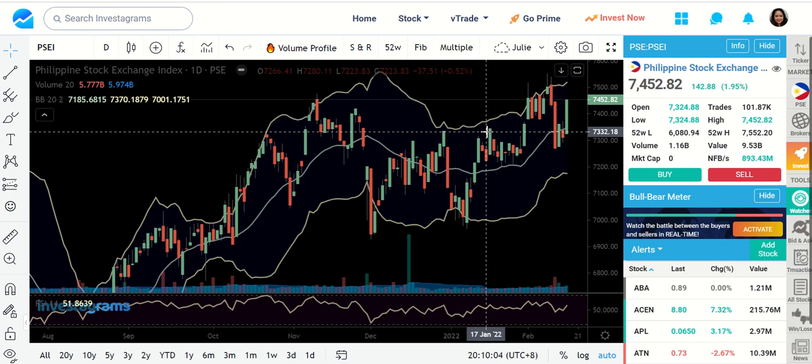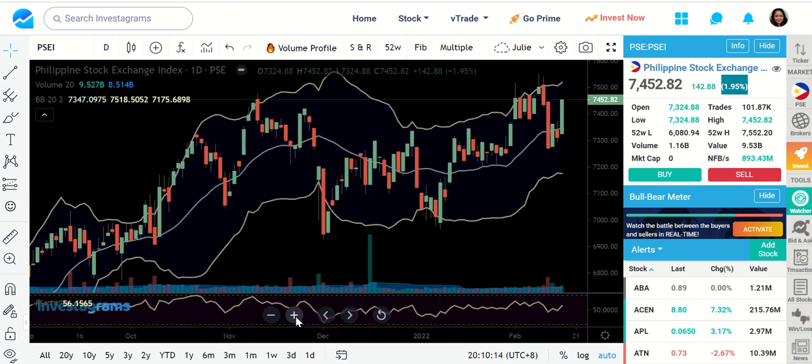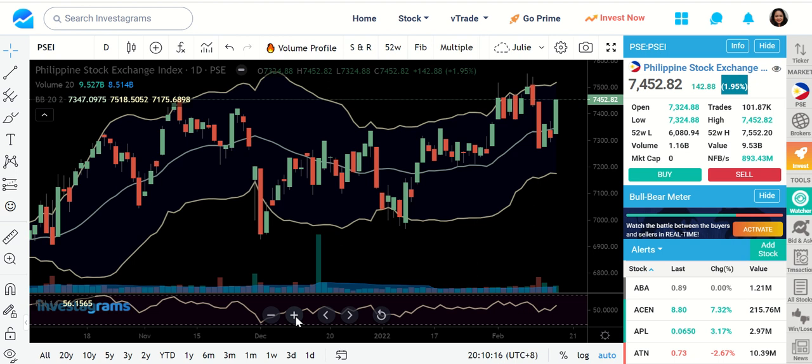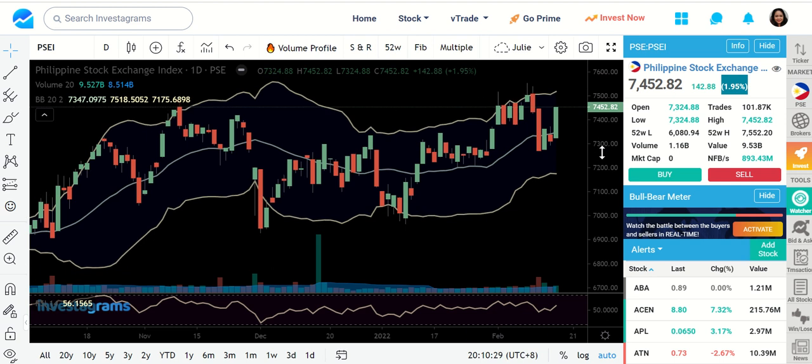Now let's start. The index today had a nice 1.95% increase in our price. So good job. This means that a lot of our big players, the blue chip companies, are trending in the right direction, which is trending up. Okay, so if I am to create a trend line, we are definitely still on or in an uptrend.